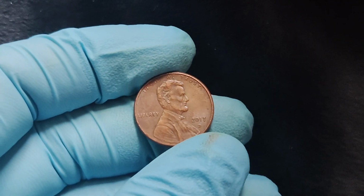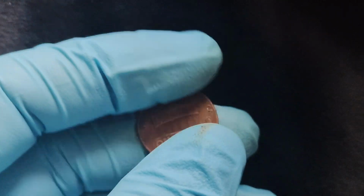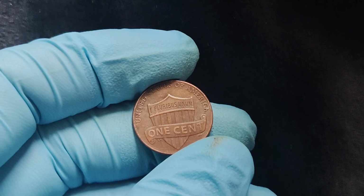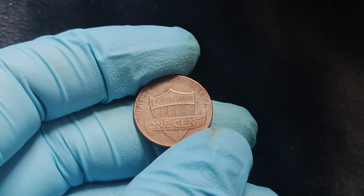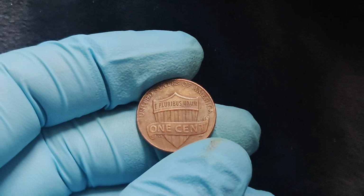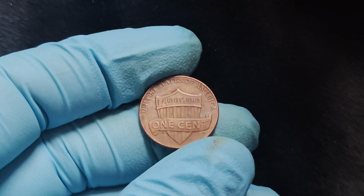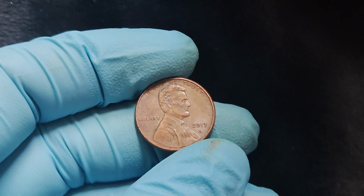Alright, folks, that's the lowdown on the 2017 D Lincoln penny that could change your life, if you're lucky enough to find one. Remember, it's not just about striking it rich. It's about the thrill of discovering something special. Who knows? The next time you grab your change at the coffee shop, you might be holding a little piece of history.